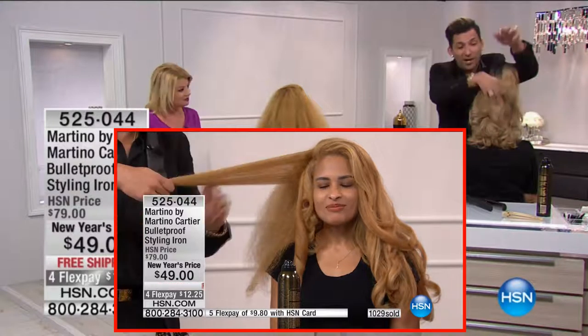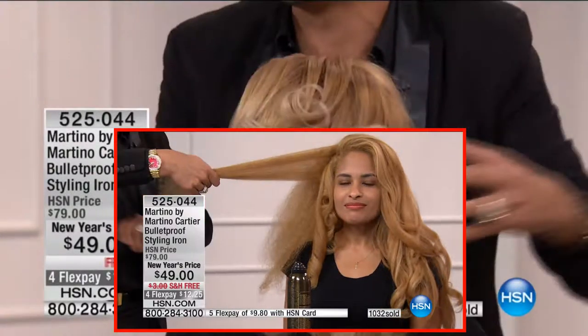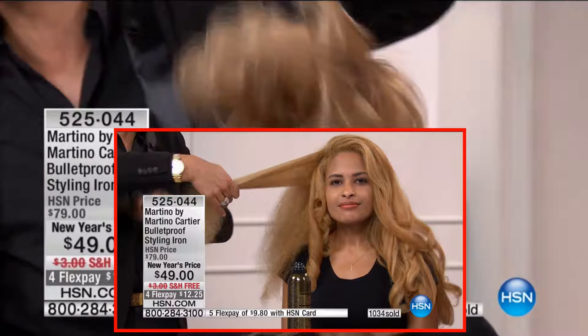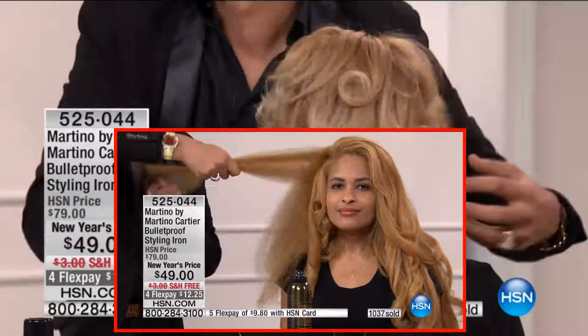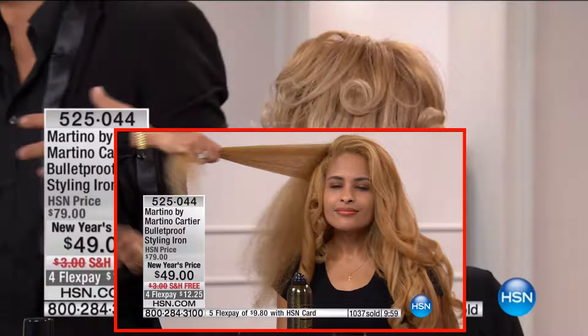We're going to take the biggest section you could possibly imagine, because if I take little sections at home, you're going to say, well, then I'm not going to do that because I don't have time. So I want a really big section of hair, and then I'm going to show you exactly what one pass can do to this hair.